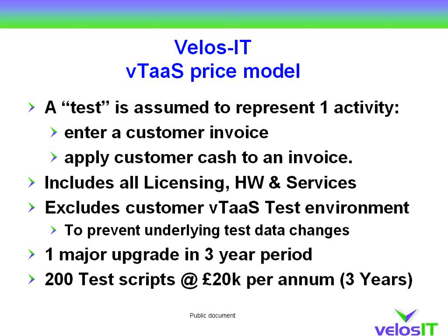Now that we're talking about pricing, we're getting a far higher level of interest. We price vTaaS based on the number of test scripts that you're likely to have. And a test is assumed to represent one activity, like entering a customer invoice or applying customer cash to an invoice. It includes all the licensing, as I said, all the hardware and services that we run the test software on. It excludes your test environment. However, if you wanted, we can also include quoting for providing a separate test environment for you. We've assumed within the pricing that it allows for one major upgrade in a 3-year period, for example, a Release 12 upgrade.